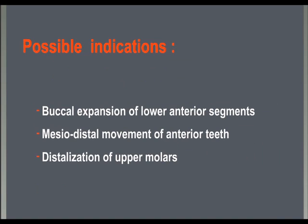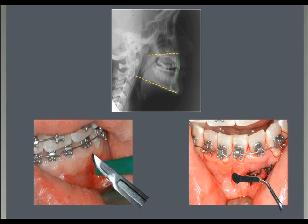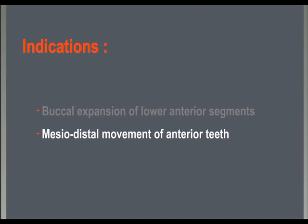This technique has been tested by us in a few cases: buccal expansion of the lower anterior segments, mesiodistal movement of anterior teeth, and upper molar distalizations. And let me show you the cases. First of all, the buccal expansion of the lower anterior segments. As you can see here, we have a case with vertical incisors. As with some other problems, we decided to procline the incisors, and we were afraid of creating problems. This is why we did the piezoscission with some grafting.